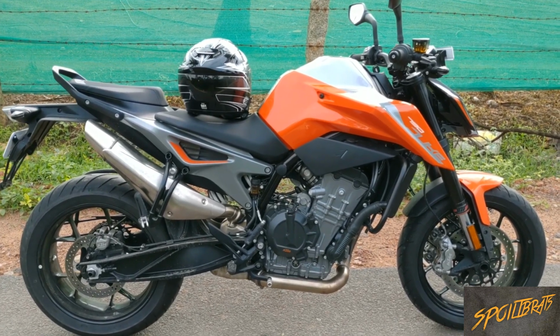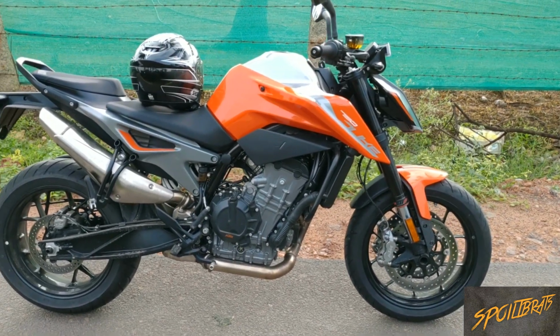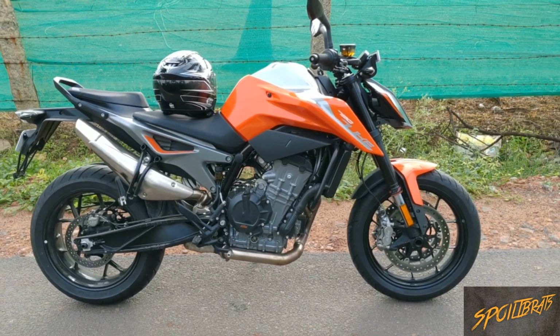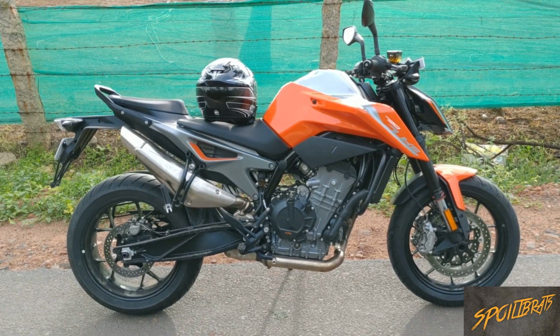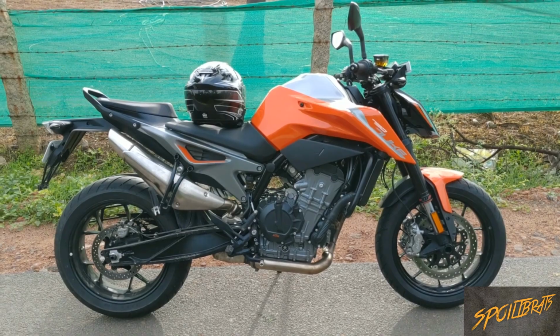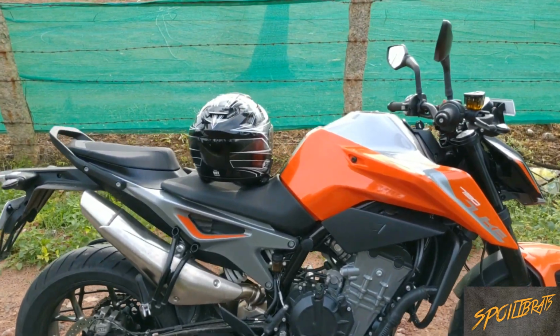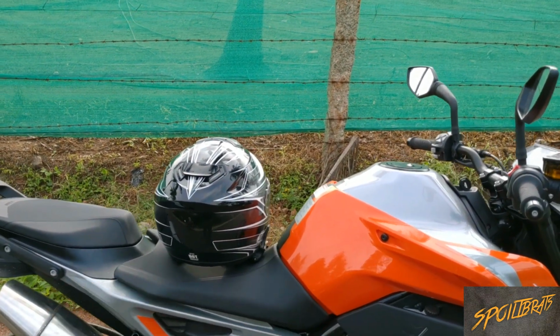Initial impressions are that, despite what many international reviews say, the bike feels just as big as the KTM 390. I definitely felt that there's a lot more space for the rider to move around.